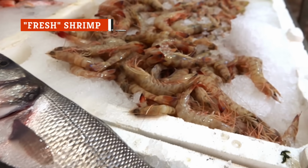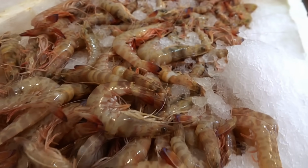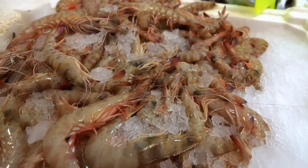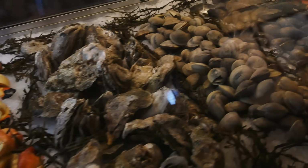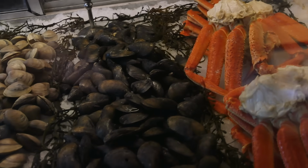When you look at the fresh seafood on display at your local seafood counter, you may think that everything looks like it came straight from the ocean. You may be disappointed to realize, though, that's not always the case. As a matter of fact, most of the shrimp you'll find in seafood cases at the grocery store are previously frozen, which is probably not what you think you're getting.